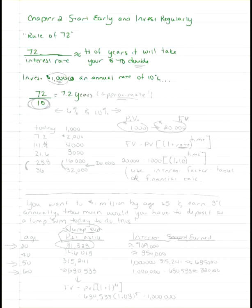And remember, it is approximate. It's approximate, but it works pretty well for rates that we normally see in the United States. I could even use this for inflation. So if inflation were 10%, it would take about 7.2 years for the price of a product to double due to inflation.